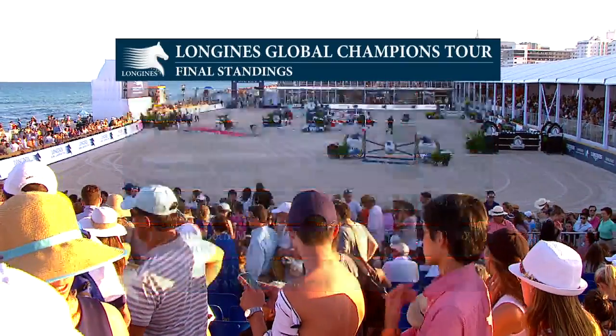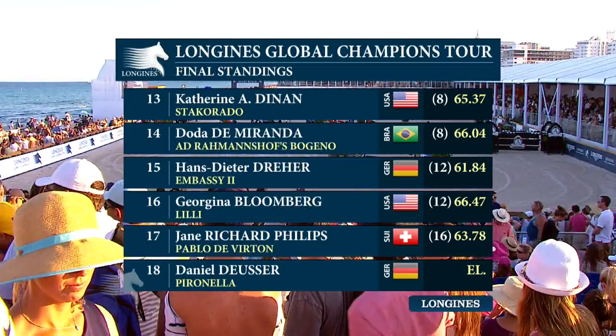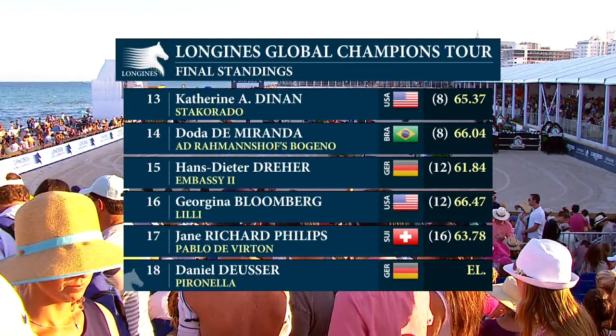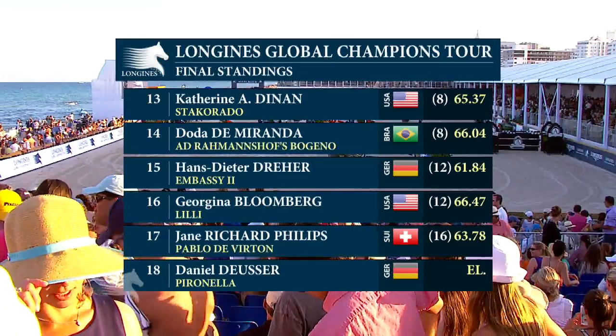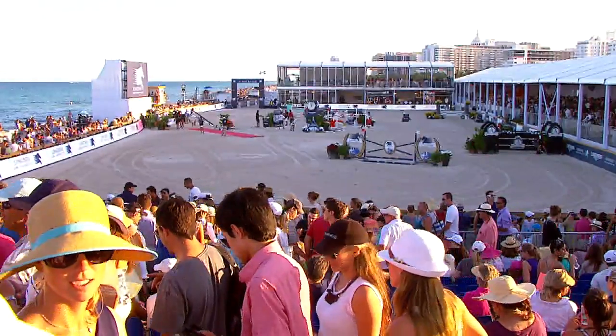Dennis Lynch in 12th. And from our top 18 in this second round, Katie Dynan would have just a couple down. A little further down, Georgina Bloomberg featuring in that second round again with Lily. So a win for Scott Brash. I'm going to head down and catch up with him. You're going to have a look at the head-to-head in a few minutes' time.